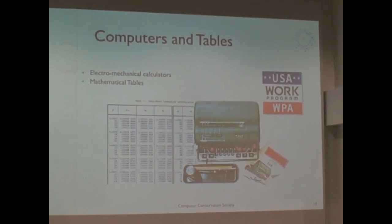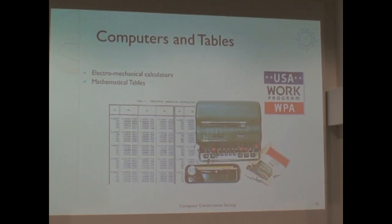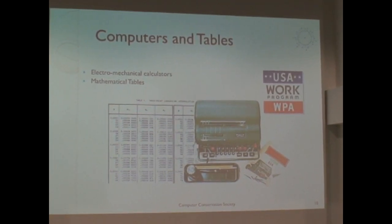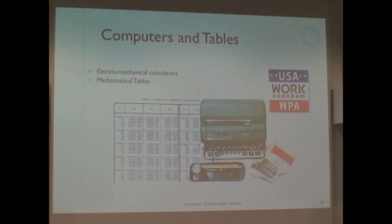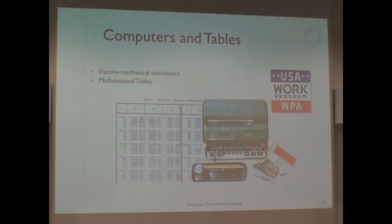And that, with a mechanical calculator, is all they actually had to model some of these machines that they were building. So no electronic computers there, nothing more complicated than a mechanical calculator like that.